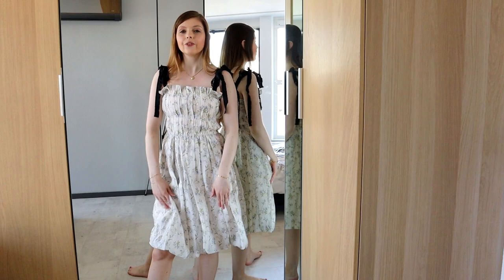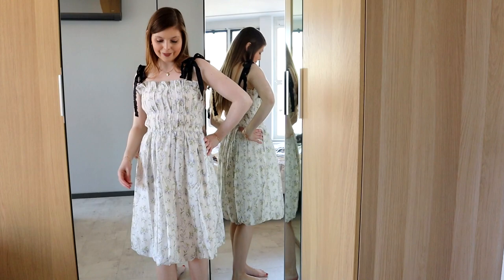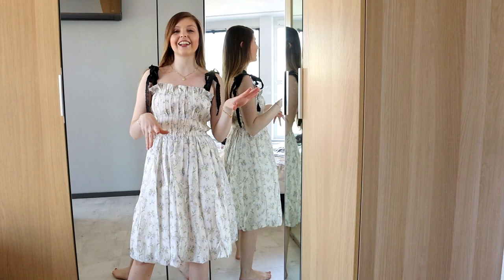And it even has pockets. I didn't even know that. Oh, that's so funny. I really didn't know that, but of course it has pockets. I mean, it had to be. I was like, why is there so much fabric here? And then of course there had to be pockets. It's cute. Really. I see so many features in this dress that I like. For example, the pockets, the balloon effect.